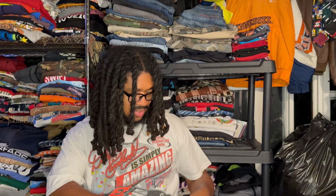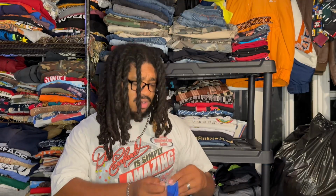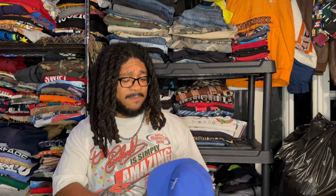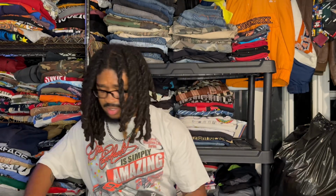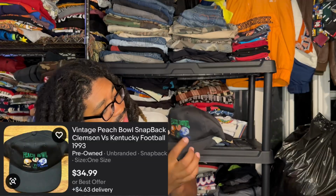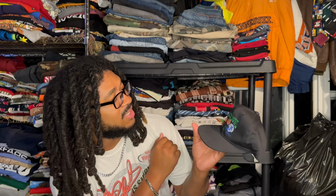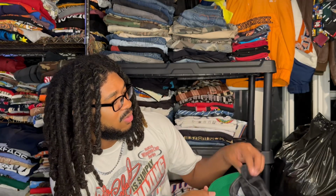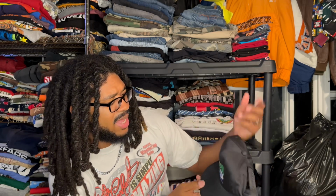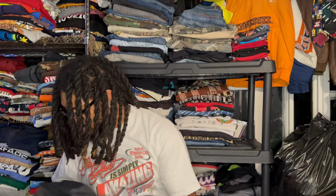Green guts on the front row tag. Never heard of that, but clean one right here. And then this is kind of, it's still Kentucky. They lost this Peach Bowl, but you see it. Kentucky, Clemson versus Kentucky Peach Bowl. This is like a no brand type hat, but it is vintage. Green guts on the bottom.